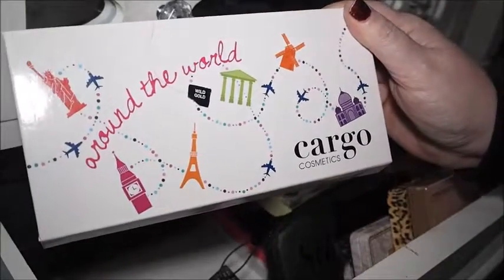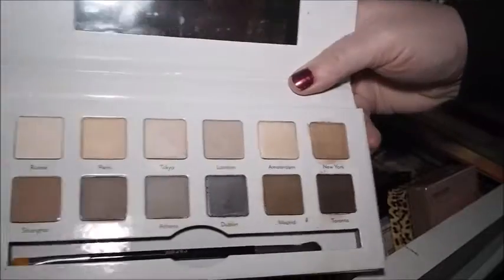And then I got this one from TK Maxx, another Cargo one, and it's called the Around the World. Why has that got hair on it? Ooh, that one's got hair on it. Around the World Cargo Cosmetics palette. And look, it's barely been touched.